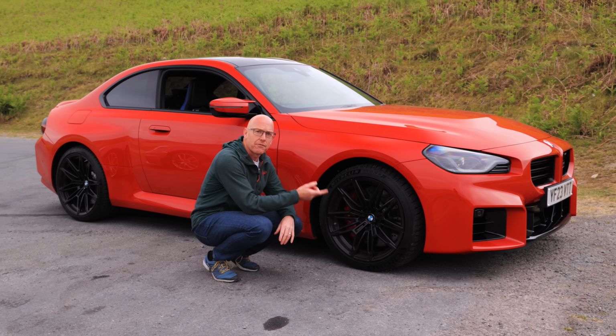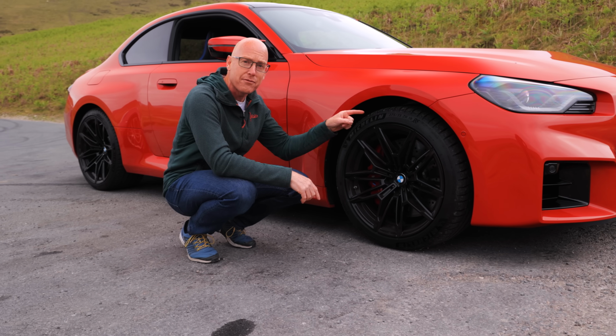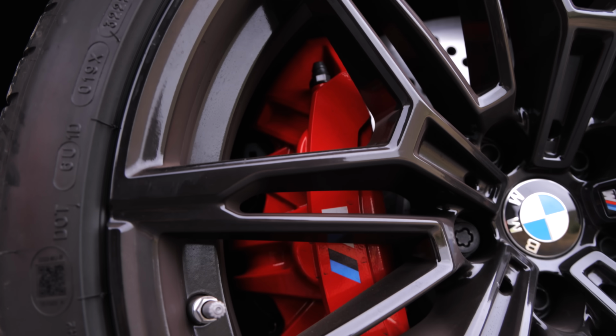We've got 19s on the front and 20s on the back. But it's more the fact that these are 275 width front tyres. That's huge. It's supercar dimensions. Behind them, we've got 380mm brakes.